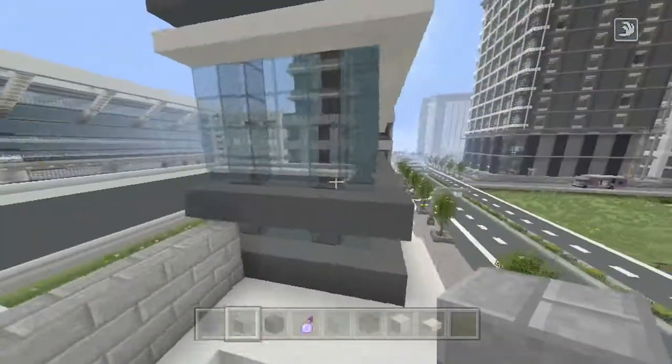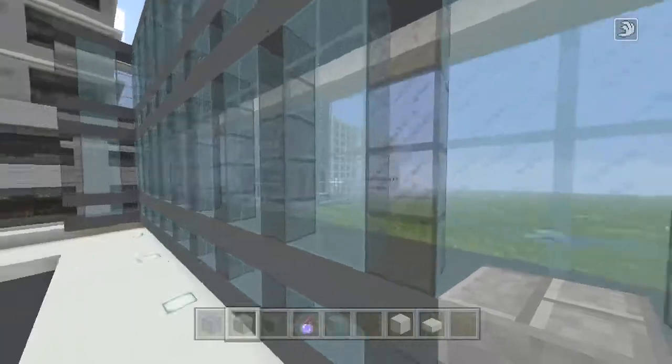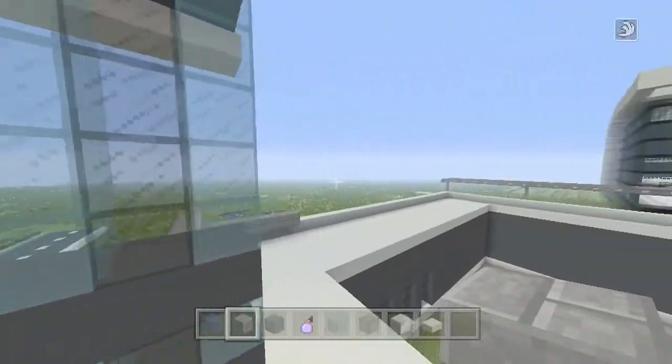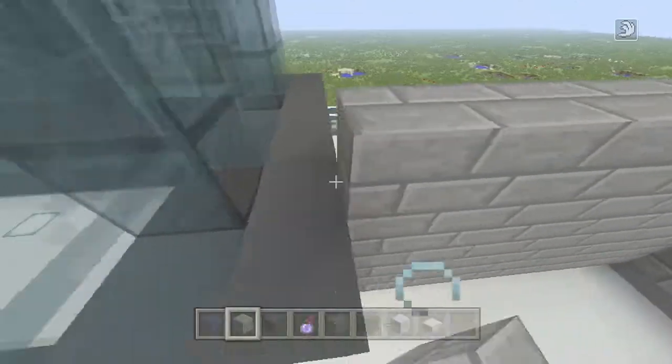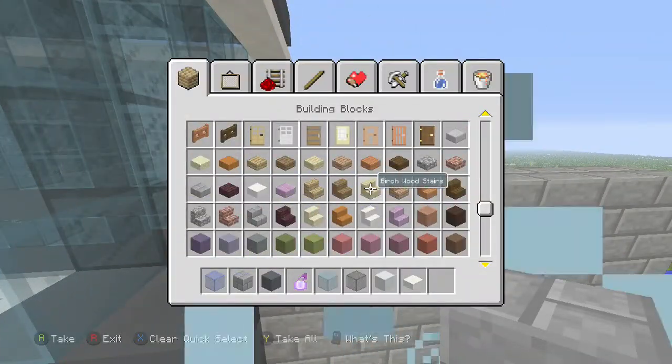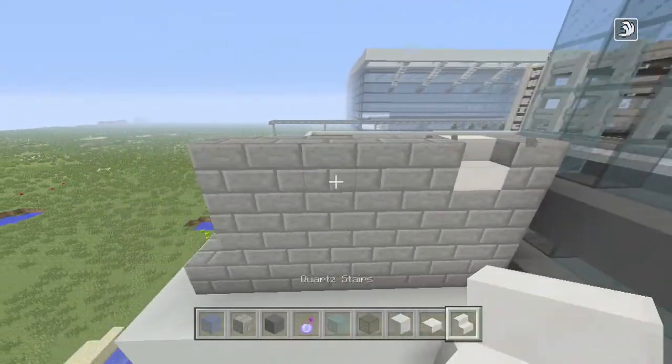All right, well, first off, this is like where each individual floor is going to be. So this is where the windows have to be like this. So let's build up a bit like that. And let's get some quartz out. Let's make those windows stand out.